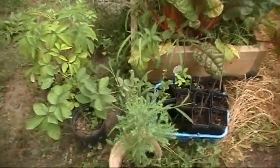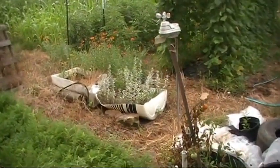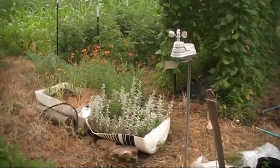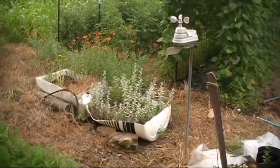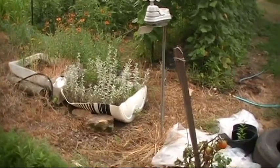But of course, we still got our flowers that came up on their own. I didn't plant no flowers this year. Stuff came back from last year. Wildflowers, all kinds of things growing. It's a blessing. Silver sage.